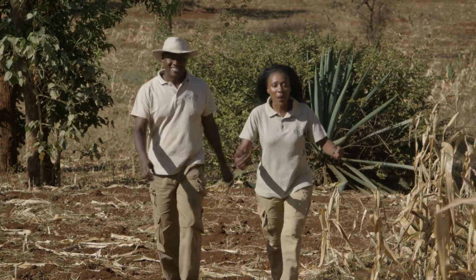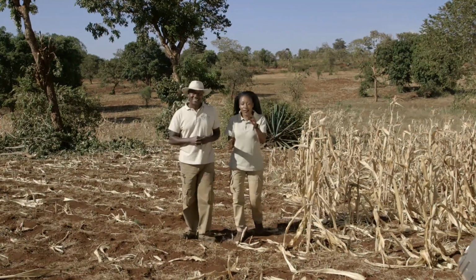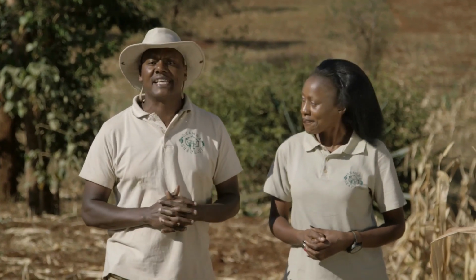Welcome to Shamba Shape Up. Today we are visiting two brothers. They love farming and they're making a good living out of it. Let's see how they have been getting on and whether we can take them to the next level.